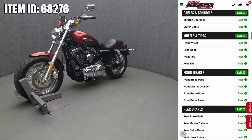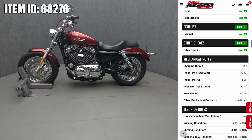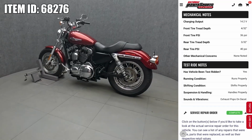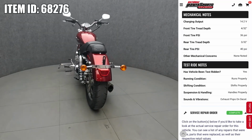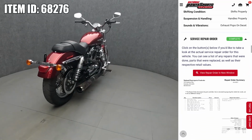Scrolling through the mechanical condition report, we can see passes on each part of our comprehensive inspection. We measured this bike's charging output at 14 volts, the front tire at 430 seconds and the rear at 330 seconds. We took this bike for a test ride and found that it runs, rides, and shifts well. Our technician noted that the exhaust pops on deceleration.